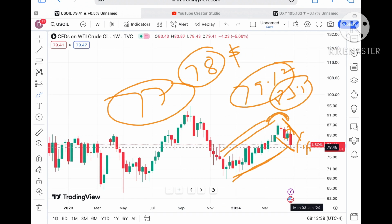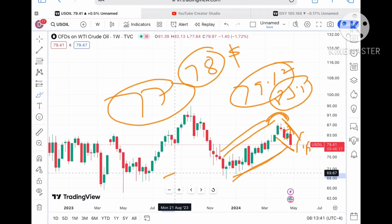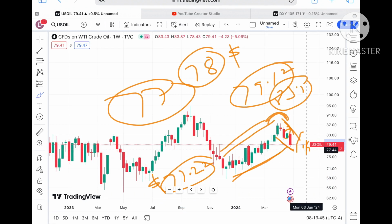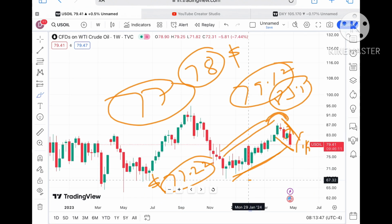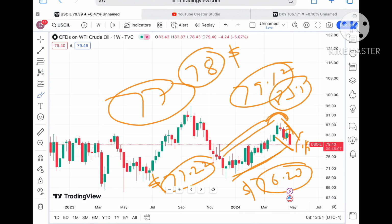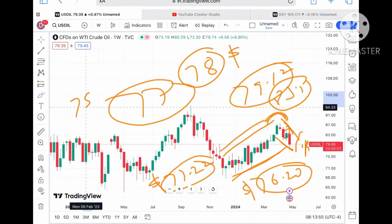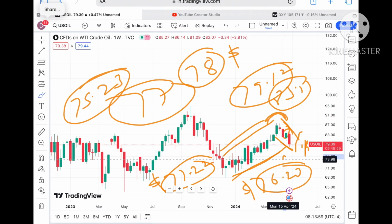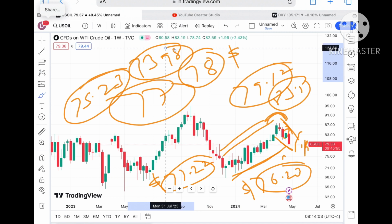Suppose the price starts falling below a level of 78, a further fall we can see towards a level of $77.22. And then if the price starts moving below that zone, chances of touching a level of 76.23 will be there. As soon as the price starts moving below 76.23, we will see a level of $75.23. And then if it starts rolling below that level, we can see a level of 73.98.